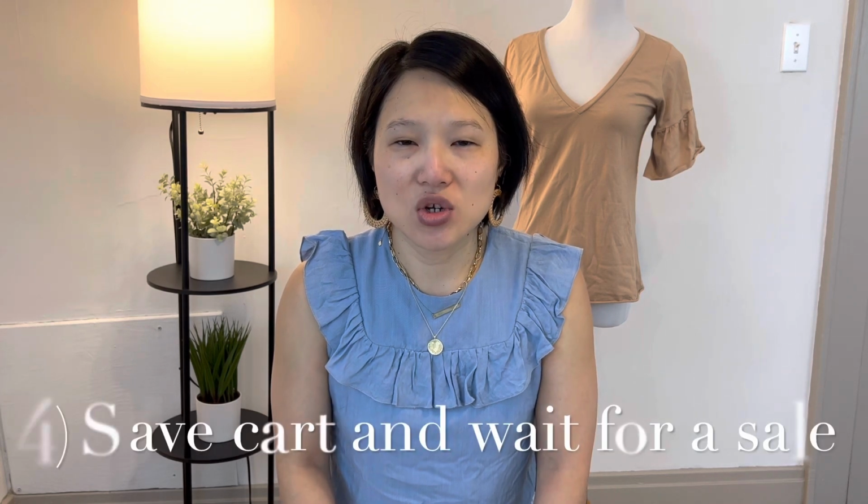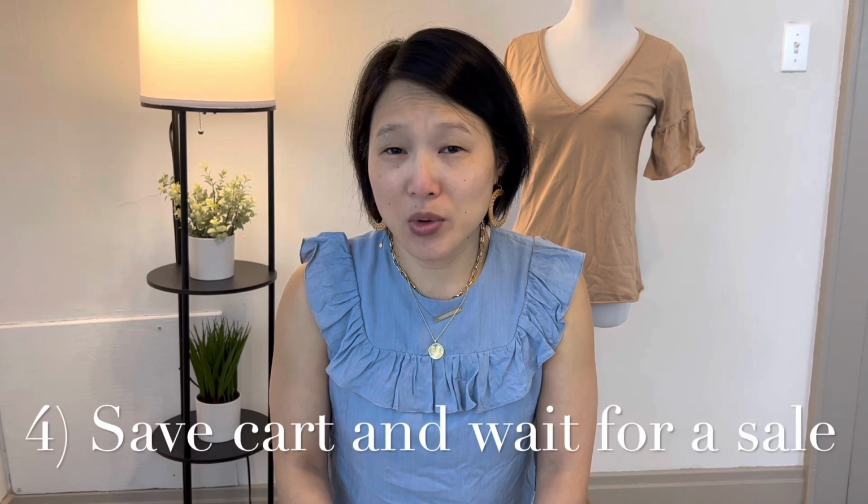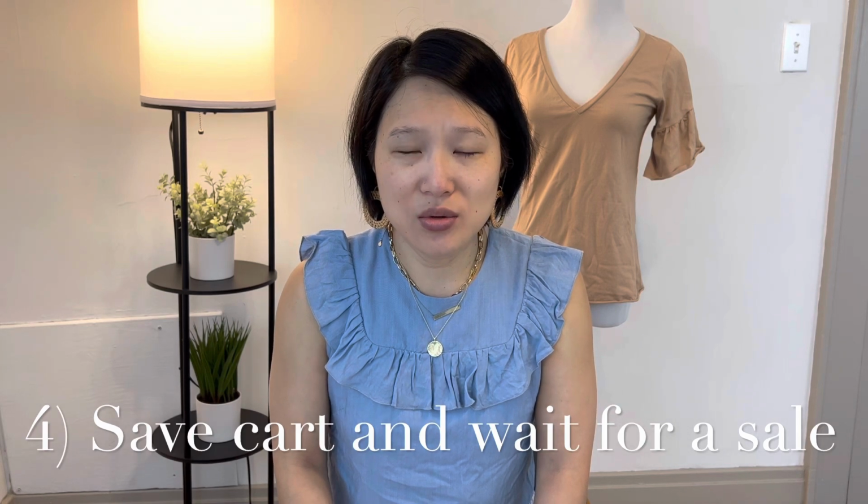Tip number 4 is about shopping. When you are fabric shopping or pattern shopping, I like to add to my cart and save it and then wait for a sale. And if your particular site doesn't have a way to save your cart, sometimes you can add things to a Pinterest board and just keep it for when you need it, and you can go back and revisit and check and see if it's on sale.